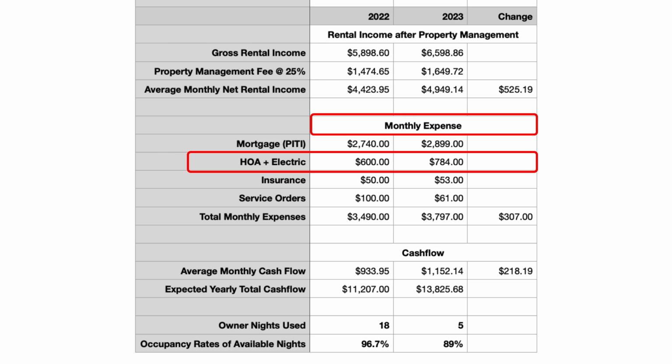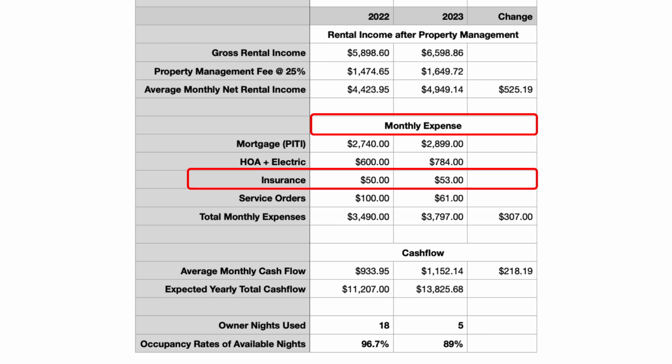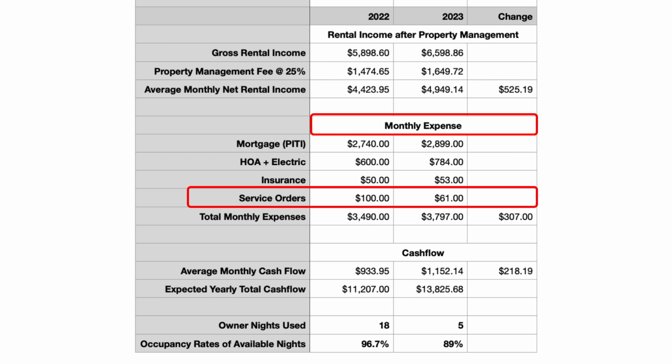The electric bill for my property is paid through the homeowners association monthly dues. The HOA dues and the electric bill did increase this year compared to last year by about $184. My property insurance bill was pretty stable, only increasing $3, and the average monthly cost for service orders has gone down $39 per month on average.